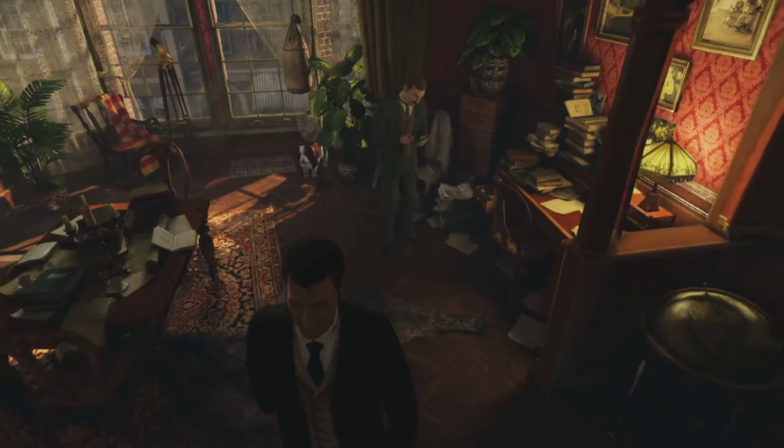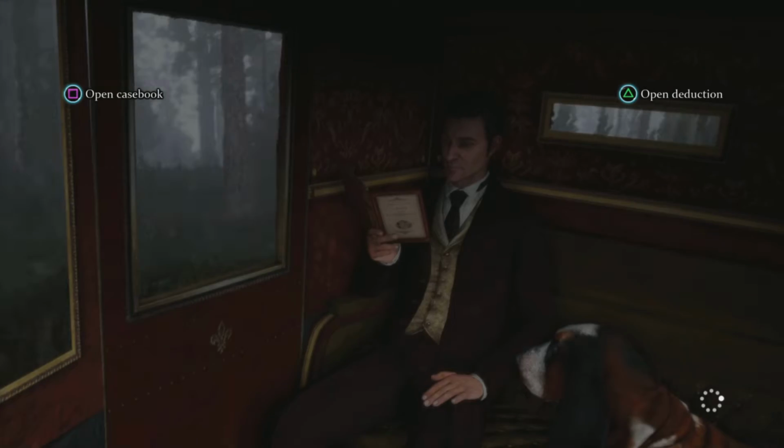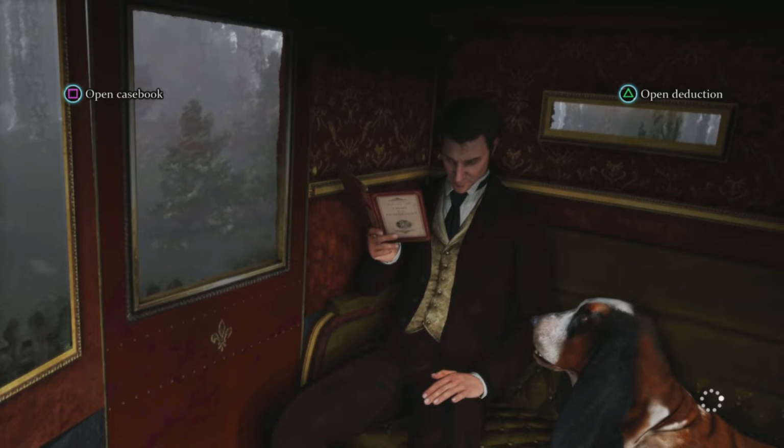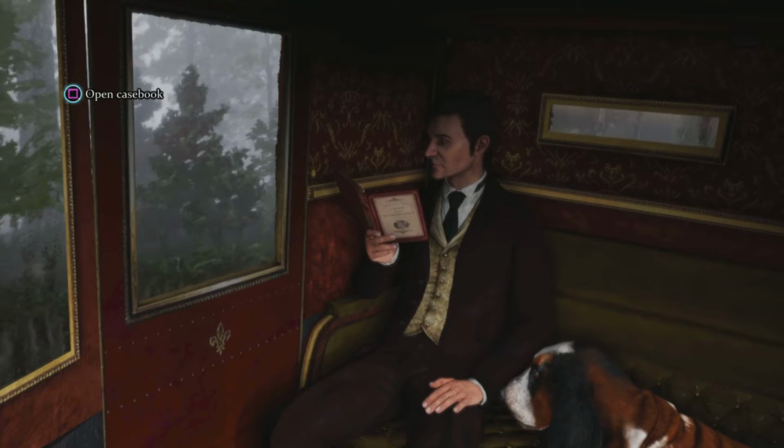Alright, so what are we doing now? We're just going to bring him with us? Okay. Yeah! Oh my god, I would have taken this dog in every case if I could have, just so he can be there.